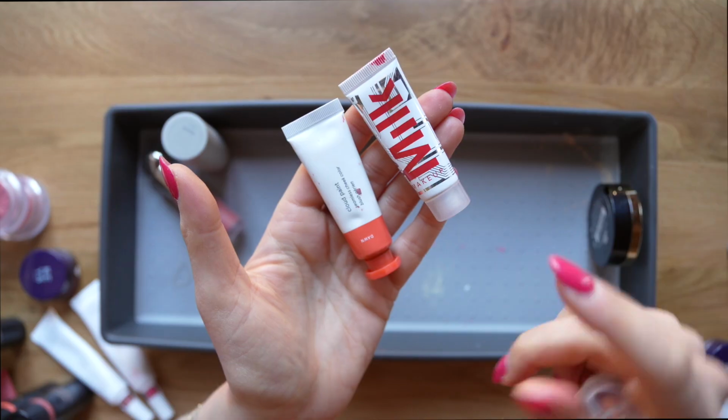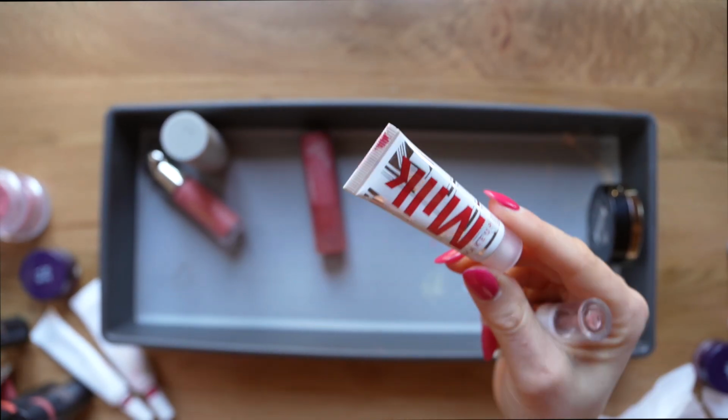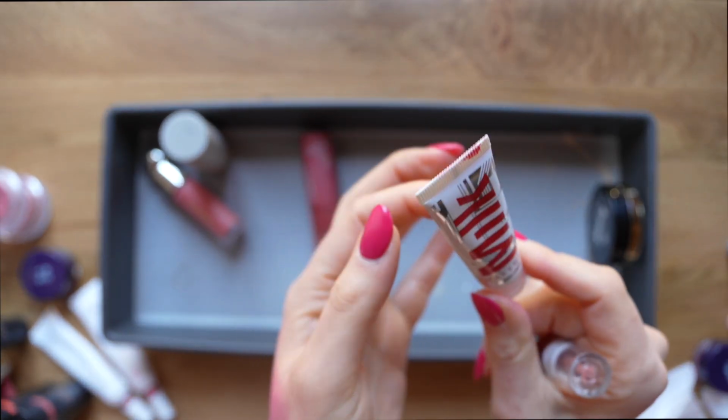It's kind of like a pure orange, very similar again to like Nude 6 Picante. And I really do like the formula of the Bionic blushes from Milk, but I just don't really reach for them that often anymore. So I think I'm going to pass on this one.